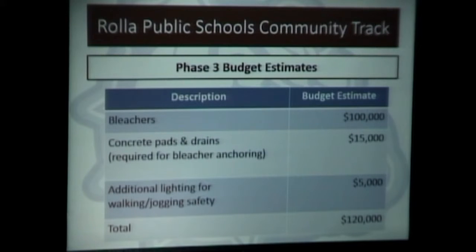And we're working with RMU on lighting. The lights that are there, we rent. They're dusk-to-dawn lights that RMU maintains, and we discussed with them, and this is a budget number to add 4 additional, but all of them would be changed to LEDs, so it'd give us 8 or 9 lights around the facility to help improve lighting in the evenings. So that was the budget estimate when we started discussing this phase.